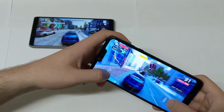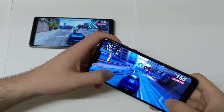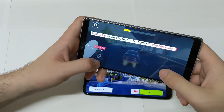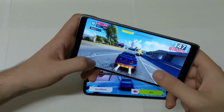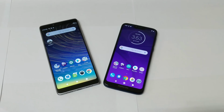They both do a pretty good job. Graphics performance on here is pretty good. It's not as high quality and as smooth as a flagship phone, but it will definitely get the job done and more. So that goes for performance for both of these. They're pretty even. And let's talk about the camera quality.